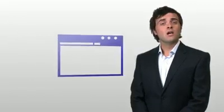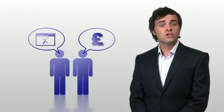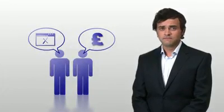Another option is to hire a professional web designer to create a business website for you. You'll have more control over what the site looks like and its features, but this option will cost more. Talk to designers to find out what you can afford. Decide how much you're willing to spend and stick to it.